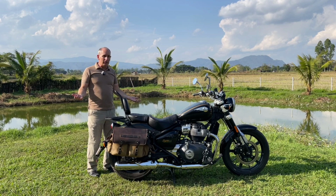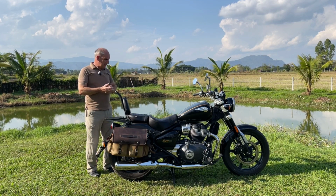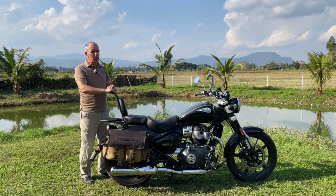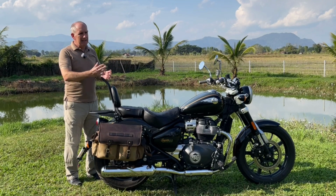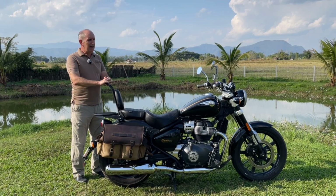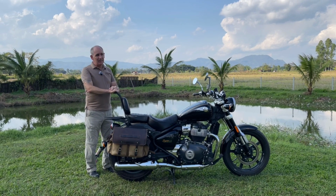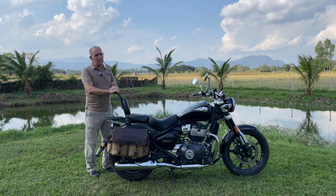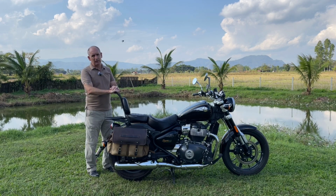So major benefits of the belt drive. First of all, no oiling of a chain anymore. I used to oil and clean my chain regularly, especially after washing. I did notice if I washed my bike and didn't oil the chain straight away, it would go rusty by the next day. And people that don't maintain their chains like I did, their chains and sprockets are wearing out in 10,000 kilometers or less. So not a good thing. Mine did 7,000 kilometers, and there's still a bit of life left in it.